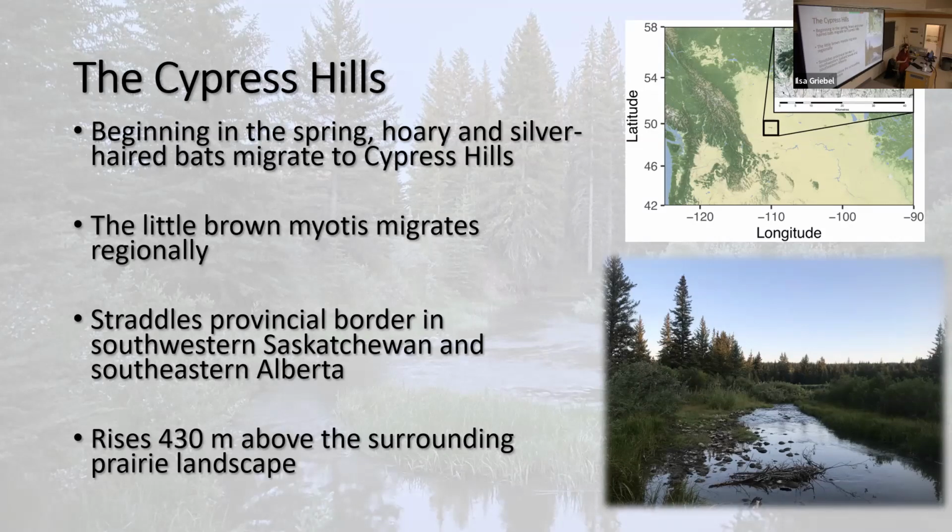At least west block, where I do my work, there are two different sections, west and center block. Center block is the more glampy area. They have a pizza place and ice cream cones. So it's a little bit different, definitely compared to west block. And west block straddles the provincial border between Alberta and Saskatchewan.